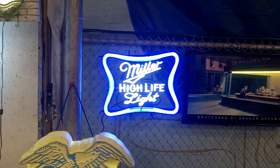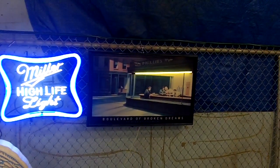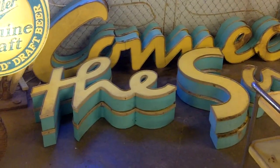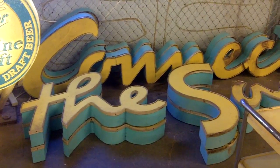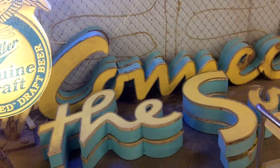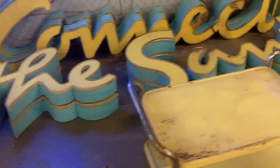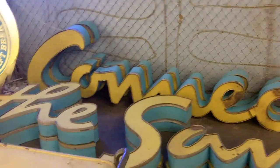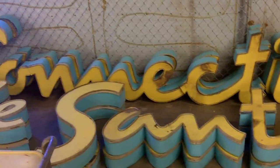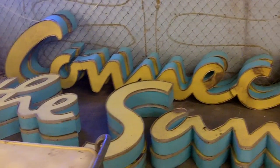Miller. All that neon lighting up. Check out this giant sign. There's two. It's stacked up. So it was from a storefront called the Santa Fe Connection. So you can see the Santa Fe. Back there's the connection. And he would add it, you know, one on one side of the building and the other on the other side of the building.